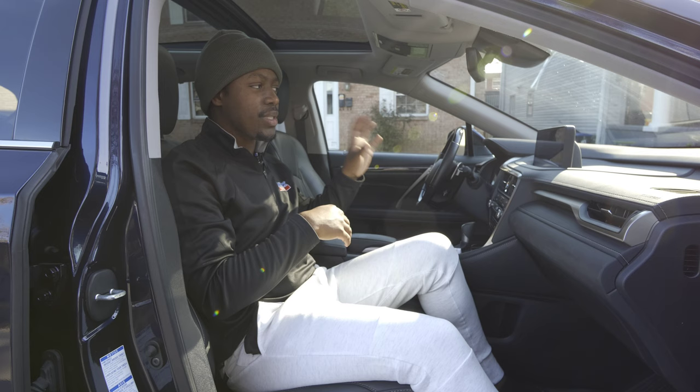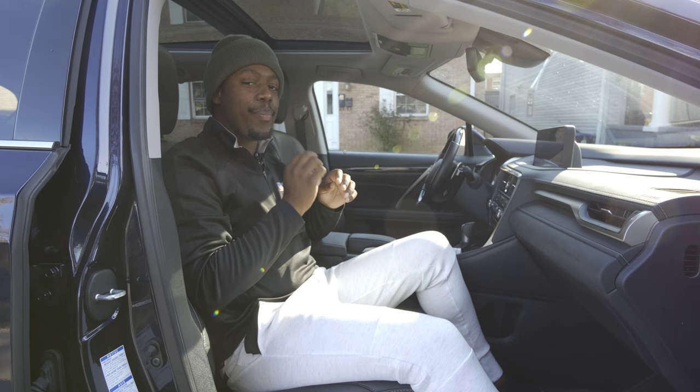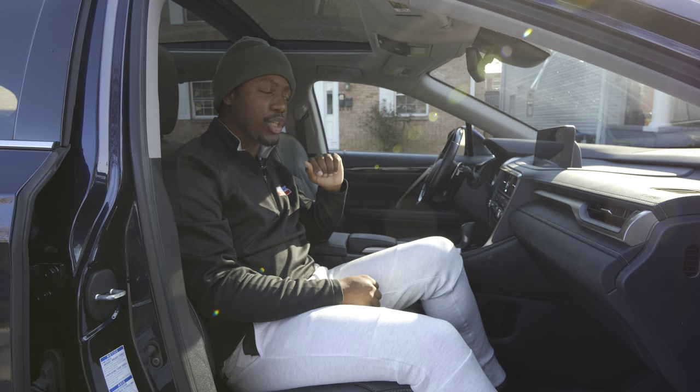It beats the Bose system out of Infinitis and Nissans and stuff like that. This is really good. I have not heard a Bang & Olufsen system yet, and I think that would probably be the big battle between the two. So I'm interested to see if I can find a vehicle that has it in there, but this is top notch.